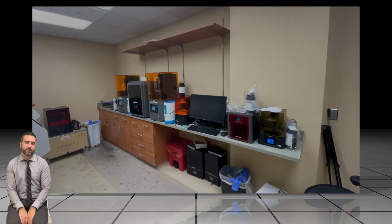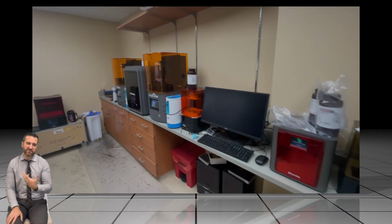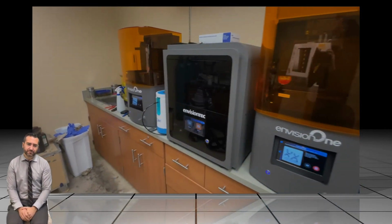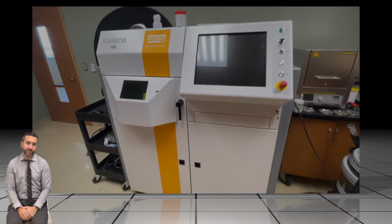And this is one of my print rooms. These are not the most pretty of print rooms because these are kind of messy areas. These are typically areas I don't like to take patients to because there's just dripped resin everywhere, especially if you're actually using your machines. This is my metal printer.